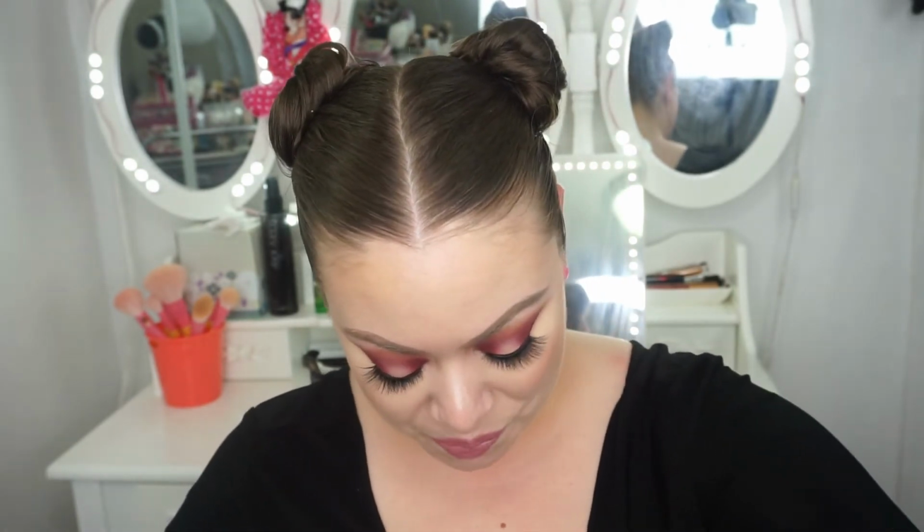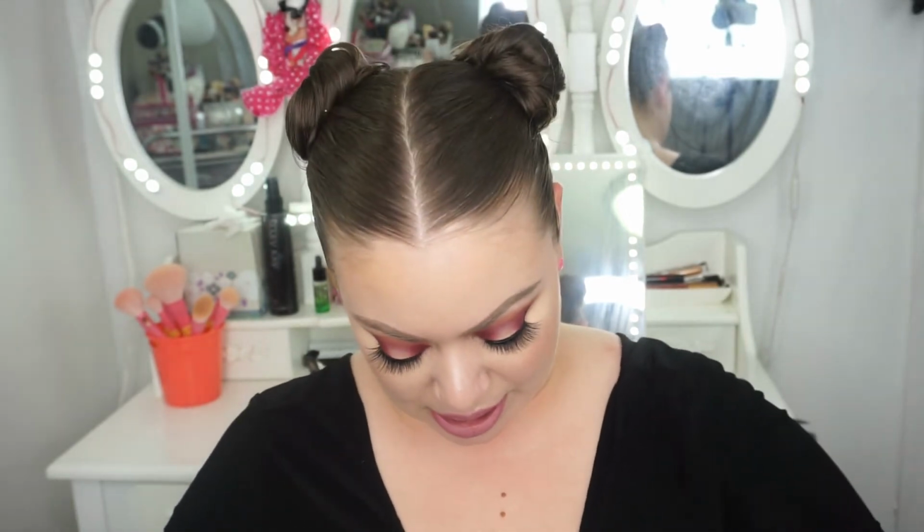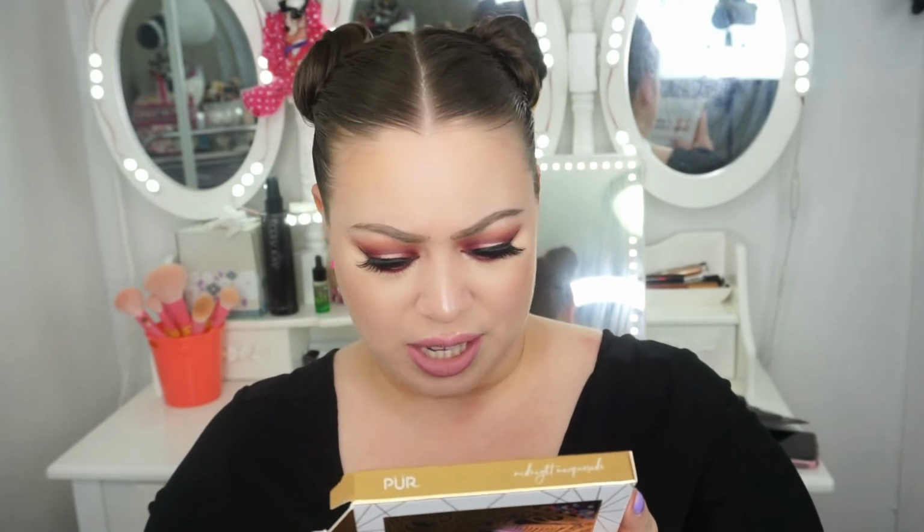Next product, I actually took a peek at this and I didn't really care for it. I got a palette from Pure, and this is the Pure Midnight Masquerade Face Palette. So I'm trying to read the back, and I guess it has shadows, and they have blushes on here and highlighter. So this is like a mini palette. It has eyeshadows, and then it has blushes and a highlighter in the palette. So here it is right here. I'm just trying to take off the plastic. There you go. One is off and the other is off.